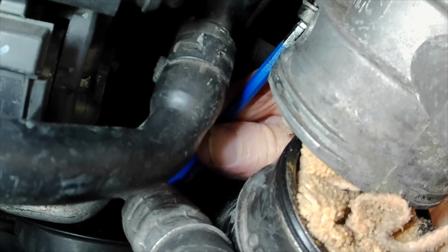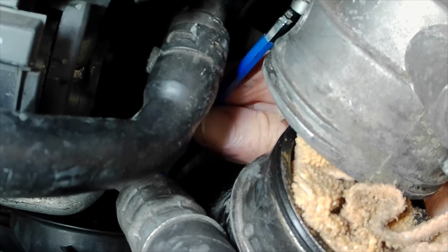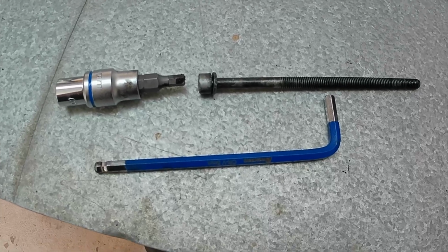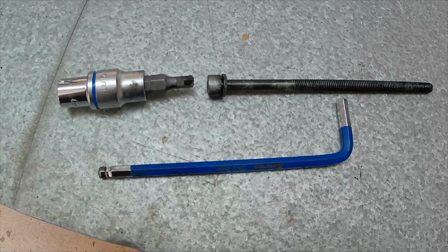And once I'd cracked it loose, I was able to just use a normal hex key just to slowly undo it. There's the long bolt, and those are the two tools I used to undo it.